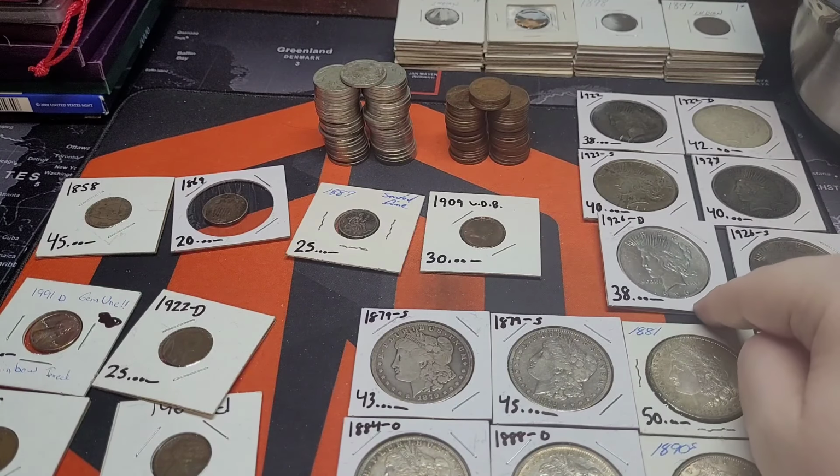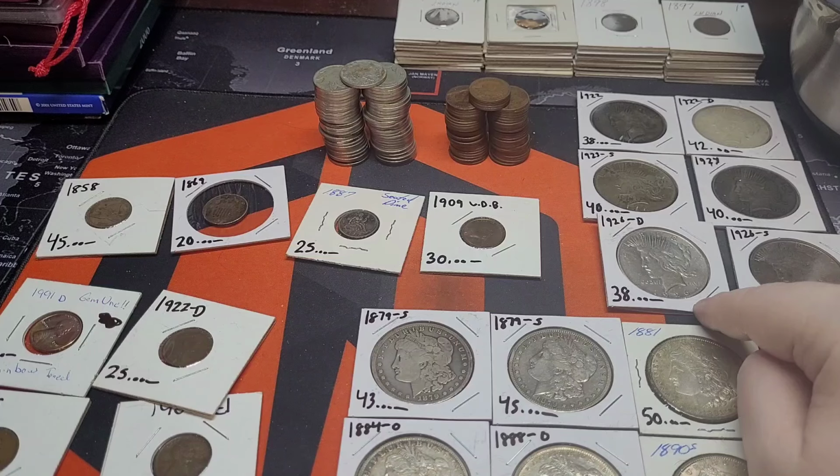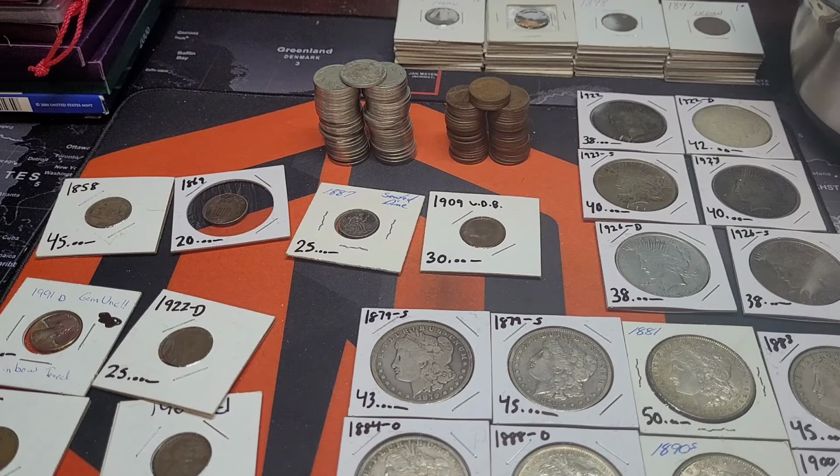But right now, they all have the same value to me, $25, and to others. You're not really paying more for peace dollars until you get to the 1921s, the 1928, those dates. 1934 S. All the other ones are just your basic peace dollar value.